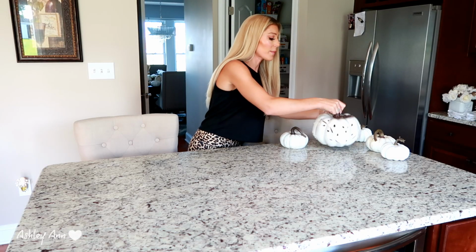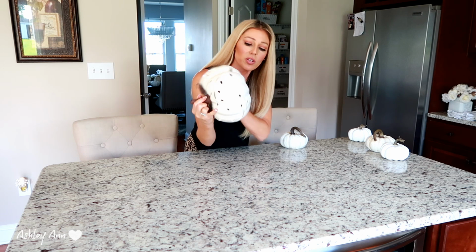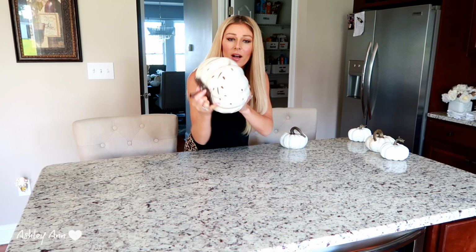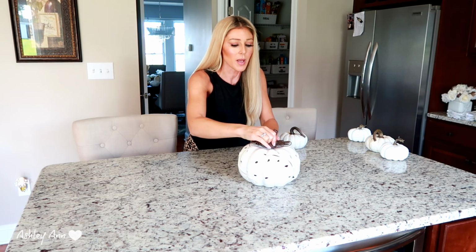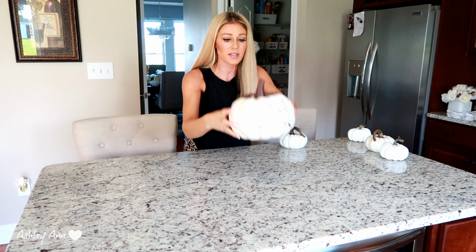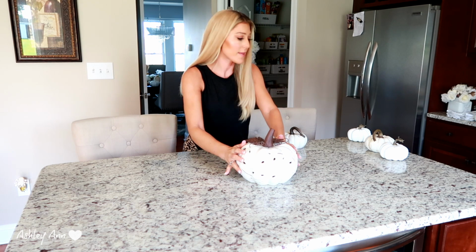So for the island, what I'm going to do is just load up these pumpkins. This right here, actually, I got it as a gift from one of my cousins, but it does light up. I think I need to put new batteries in it, so it's nice that it lights up. But I'm gonna put this kind of like rustic pumpkin. It's like a ceramic pumpkin. I'm gonna put that right in the center.